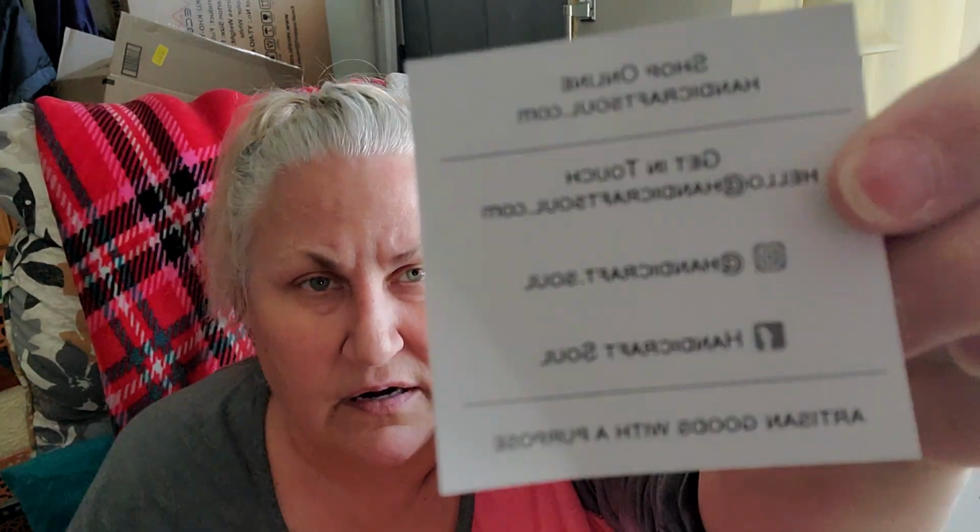And it was $34. Wow. Okay. Handicraft soul. Anyhow, it's for keeping water or food cold. And here's this whole thing about heart handicraft soul. I like the whole idea that it's artisan made. I thought this would be good for when we're doing our flea markets, that I could put some water in here and some good snacks and keep it cold.